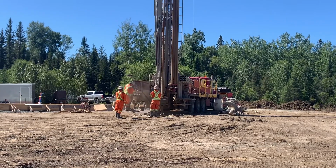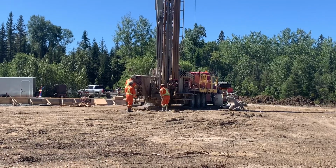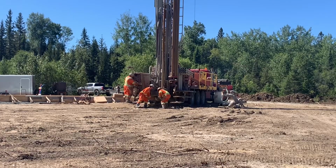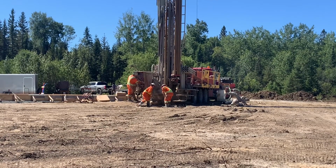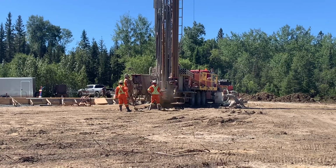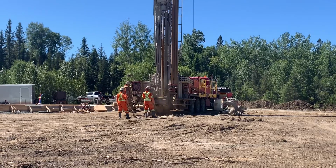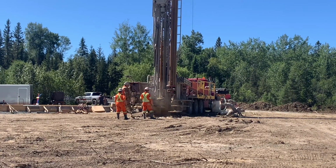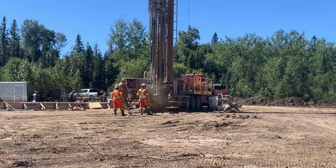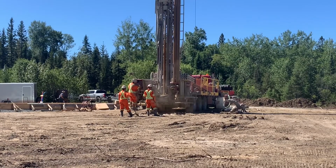So this first drill bit is going back up. I can't imagine they keep doing it like this. Maybe once they get past the clay. I think that this being the clay belt, they'll probably have to keep clearing the hole because clay is very, what's the word? It's like Play-Doh, you know, even when it's wet, it can clog things up pretty quick.